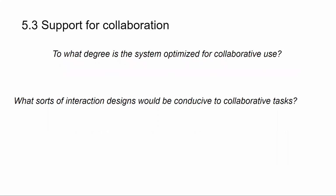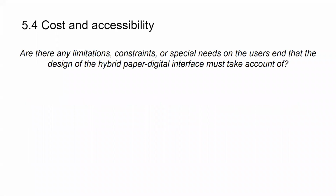Next is support for collaboration. To what degree is the system optimized for collaborative usage? And what sort of interaction designs can be conducive to collaborative tasks? And next, the final consideration is about accessibility and cost. Are there any limitations or constraints for special cases on the user's end that the design of hybrid paper-digital interfaces must take into account?